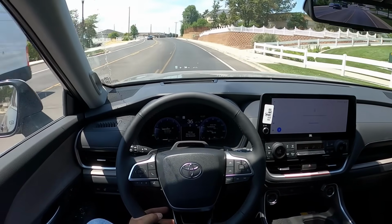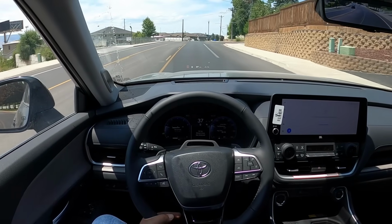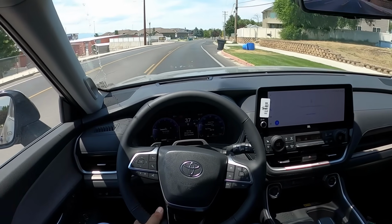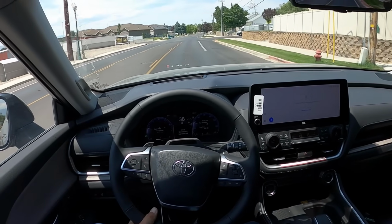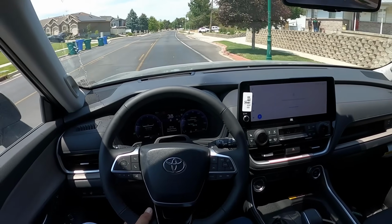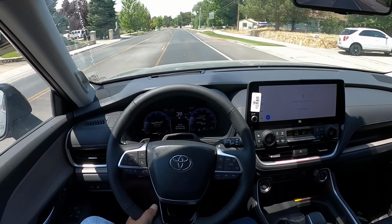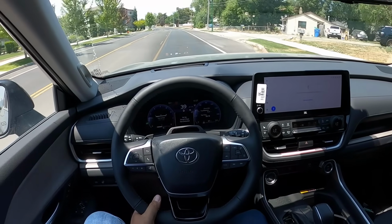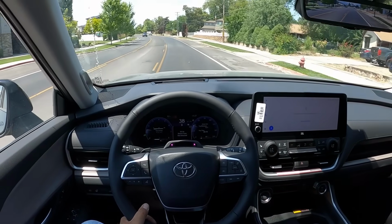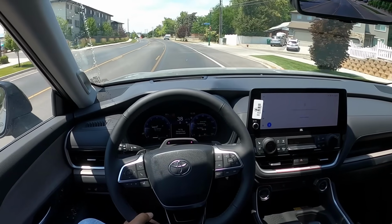Again, there's a lot to appreciate about this when it comes to how it drives and the equipment that it offers. So, getting into the conclusion with the Grand Highlander here, Platinum version, right? I think that this gives you 95% of the luxury car experience and luxury car features.